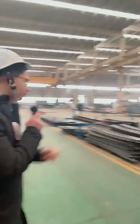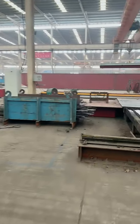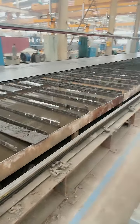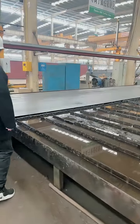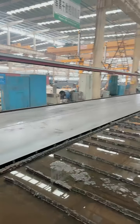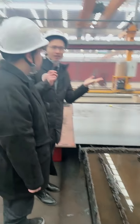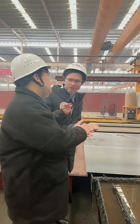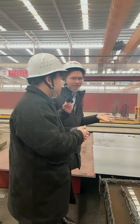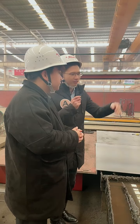You can see this is our CNC cutting machine. This is a complete plate, and the total length is 40 meters. Normally the standard crane will not be over 40 meters, maybe 35 or 20, but we are not over this. So we have a total length of 40 meters.